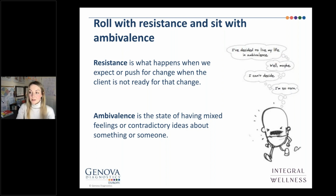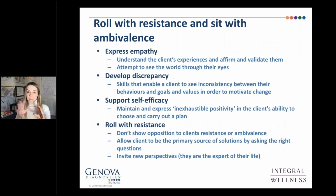It's not for us to say to them, well, I'm your nutritionist and I say you should go and get in the kitchen and cook. That's not their motivating point. That's coming from us. So this is a massive topic. Ambivalence and resistance is huge. And actually, really, it took me probably the whole year of training to be a coach to really understand it and learn it. And actually, I still have to practice it quite heavily now. So I can't go into this in too much detail in the time we've got.